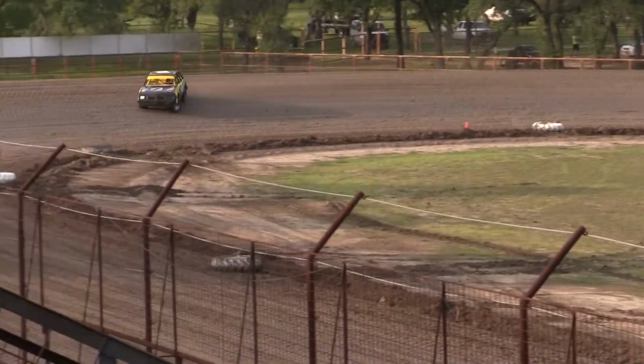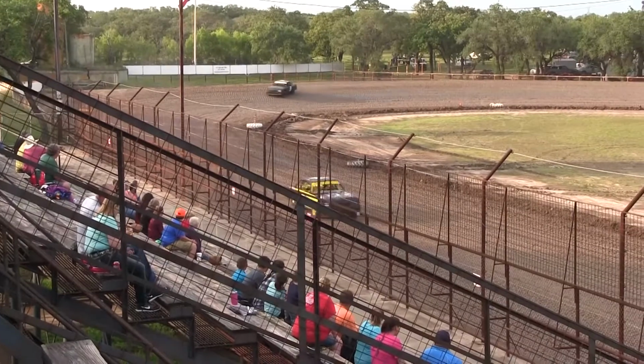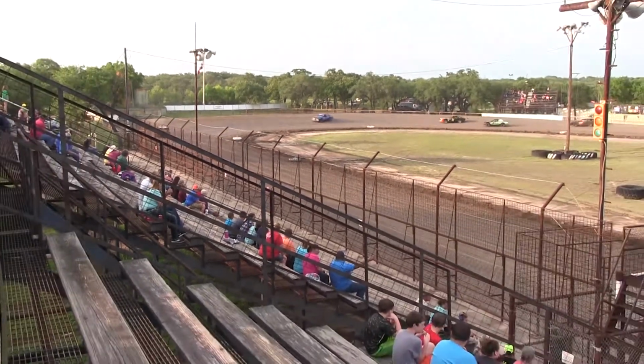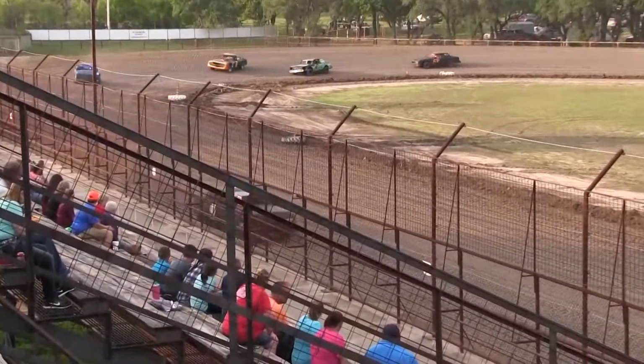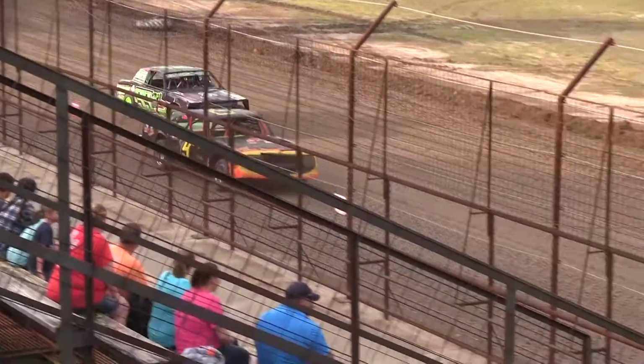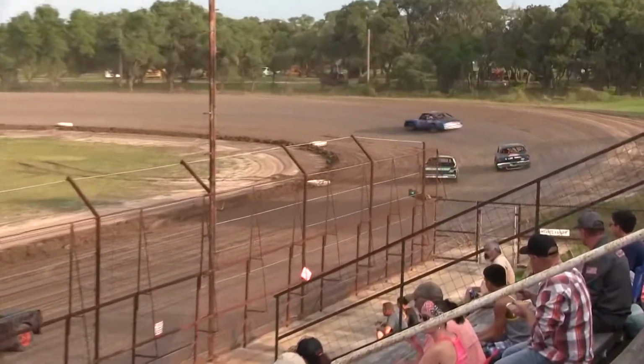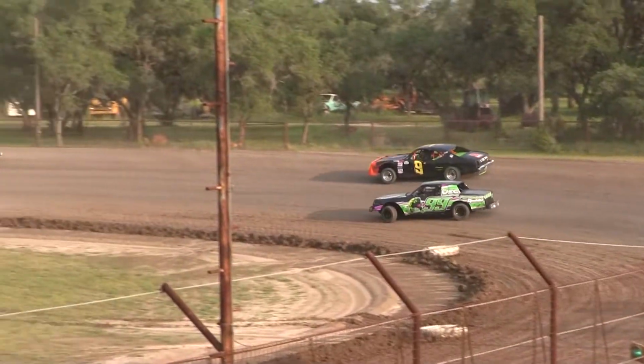Joseph Snow, the Snowman, out front right now in the 01 machine. Making it look easy here in Pure Stock Heat Race number 1. Second spot now belongs to Westfall in the 9 car. Third spot, the 7B of Mark Bundren. Then it's Caitlin Leonard. Barros coming back up, challenging Leonard for that 4th spot.